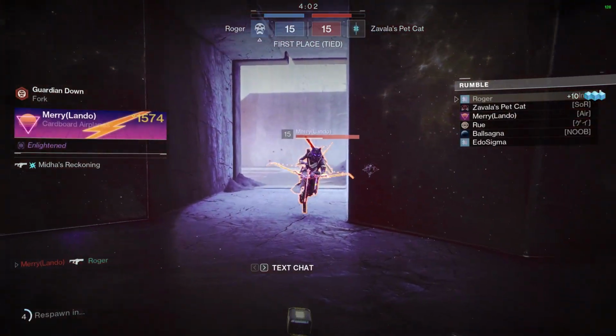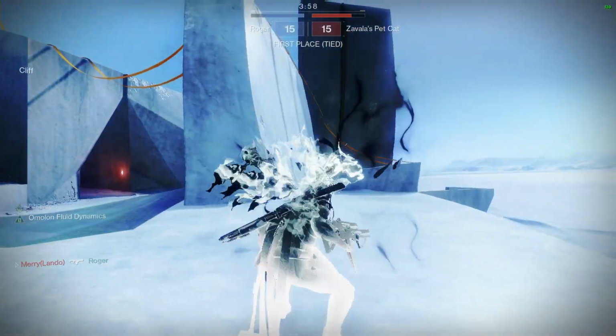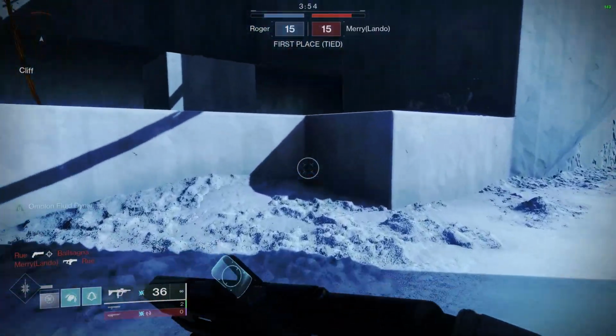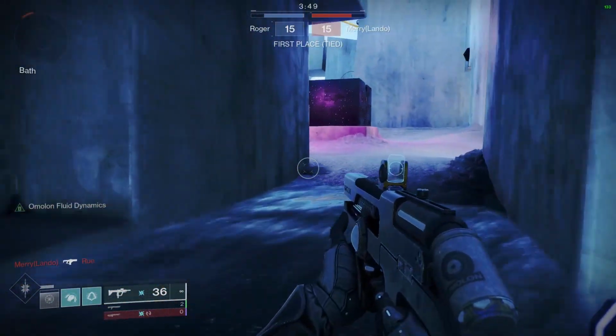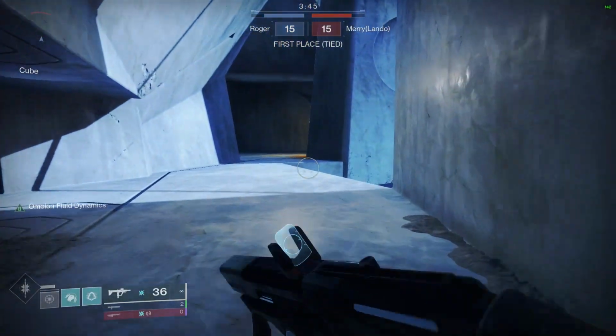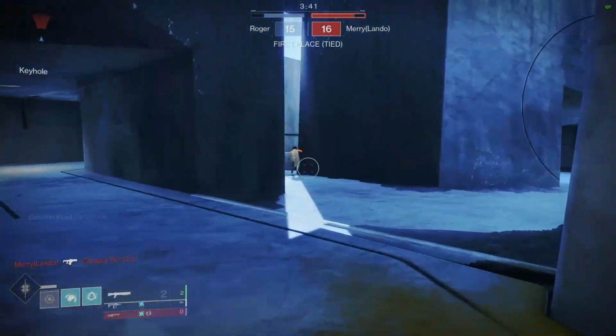Oh, wow. Midas Reckoning. What in the living hell is that? I don't even know what that fusion rifle is. Love to take a fight with the guy right here. Use our knucklehead really quick, check where he is. Looks like he's just sitting up here. And I'm going to take the shotgun out, play this corner if I can.